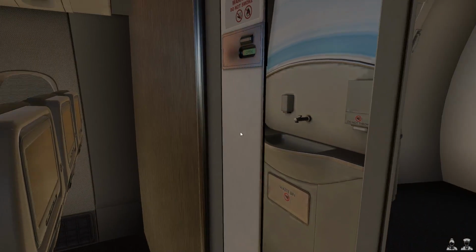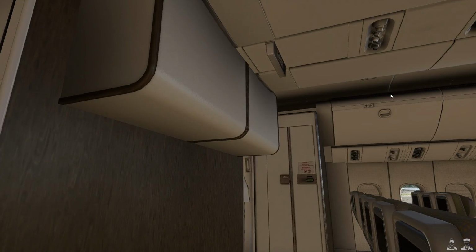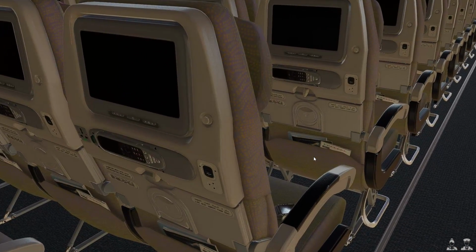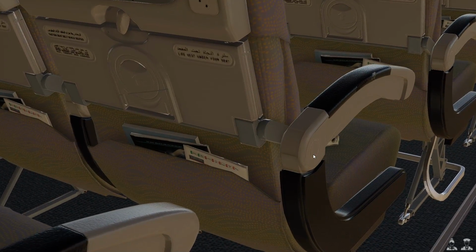And here are the economy class seats as well, and then there's a bit of space there. And here's the economy class seat. It comes with a TV, and they've even added a literature pocket with some literature in as well.